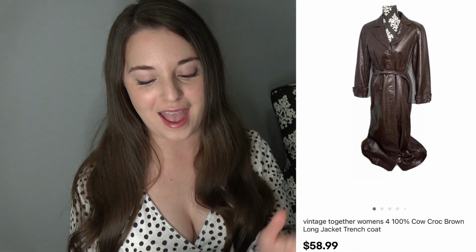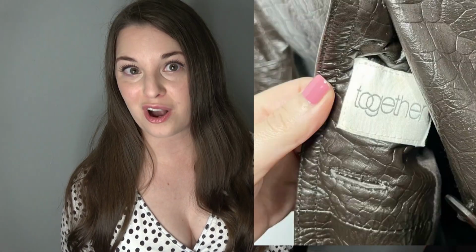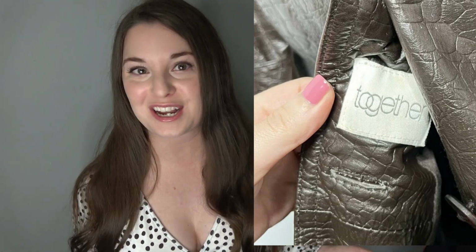Y'all may remember this coat from one of my bag sale hauls. I want to say I posted it this past month, and it sold very quickly. This was a leather coat, and it sold for a good amount. It sold for $59. This was a vintage brand called Together. I did have to look it up, and I was pleasantly surprised with the comps. As y'all know, at my bag sales, my cost of goods are under 50 cents each, so I turned 50 cents into $60. Can't complain about that.